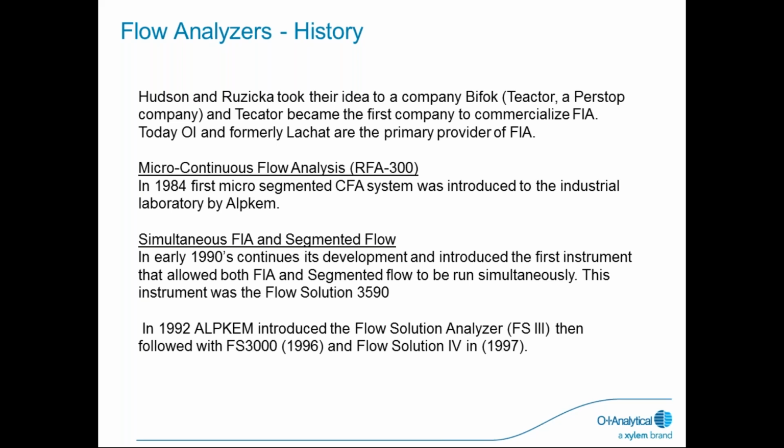Micro continuous flow analysis, the RFA 300, was first introduced in 1984, and that was the first micro segmented CFA system, introduced to the industrial laboratory by Alpkem. Then simultaneous FIA and segmented flow instruments in the early 1990s introduced the first instrument that allowed both FIA and segmented flow to be run simultaneously. This instrument was the Flow Solution 3590. In 1992, Alpkem introduced the Flow Solution FS3, then followed with the FS3000 in 1996 and in 1997, the Flow Solution 4.